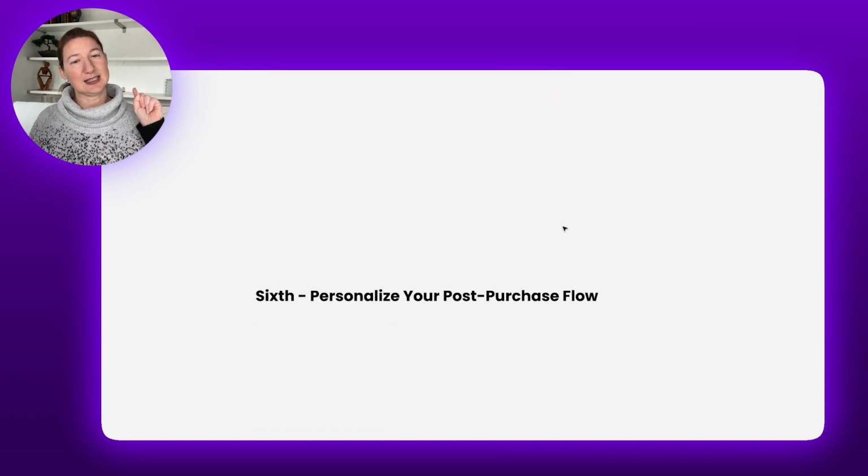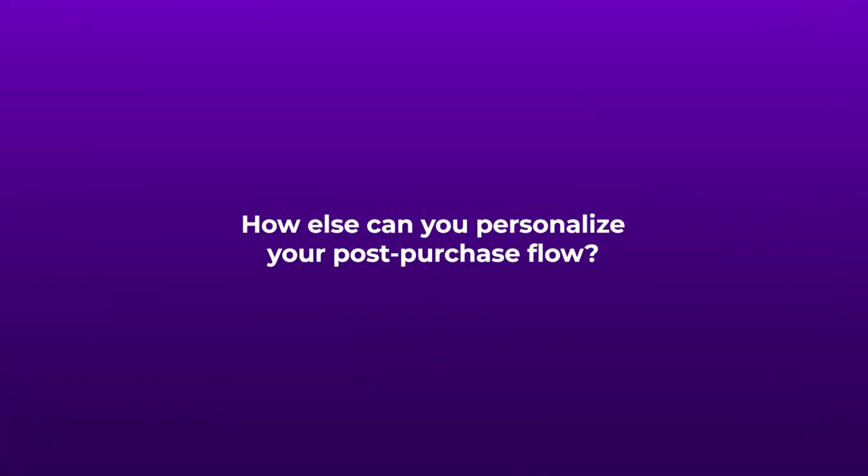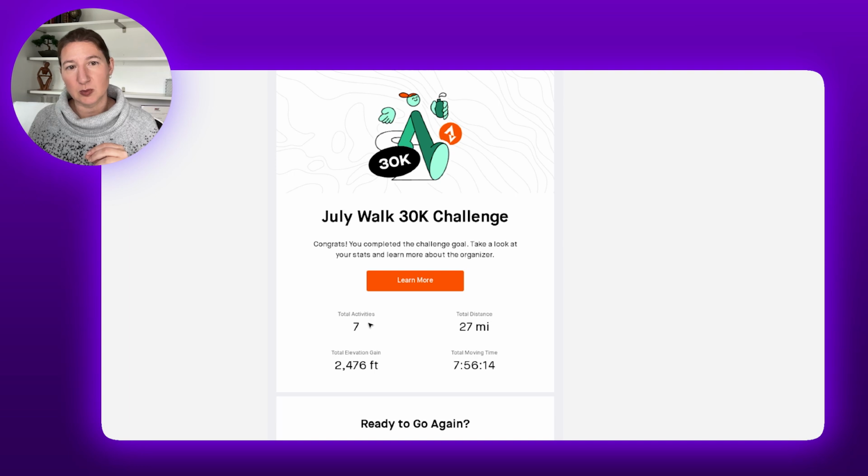Number 6, let's get further into personalizing. So you've already kind of made it feel more personal because we split it between new purchasers and existing purchasers. You've personalized it further by going into seasonality. Now, how else can you personalize your post-purchase flow? The Strava app does a great job of doing this with their congratulations email.